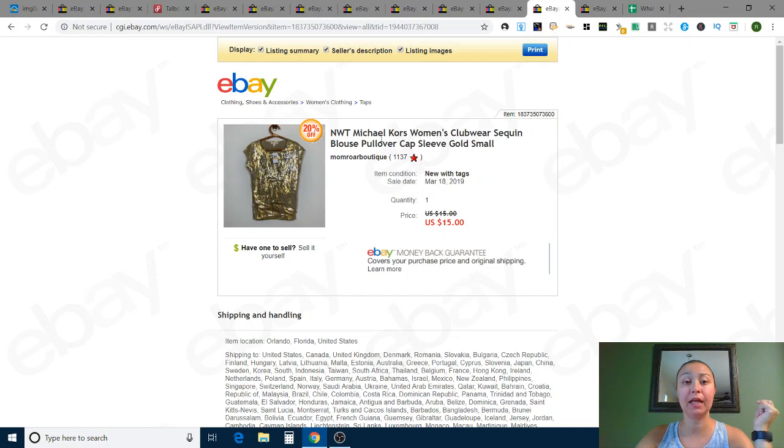Next up is a new with tags Michael Kors sequin blouse, and that's a size small, just a big size small. It was really pretty, and I thought I could have held on to it for longer, but again, in the effort of just getting money flowing back and using that for other future inventory, I was fine to take $15 for it. So, I probably maybe could have gotten more money later on, but I was fine with the 15. I mean, Michael Kors, it is what it is.